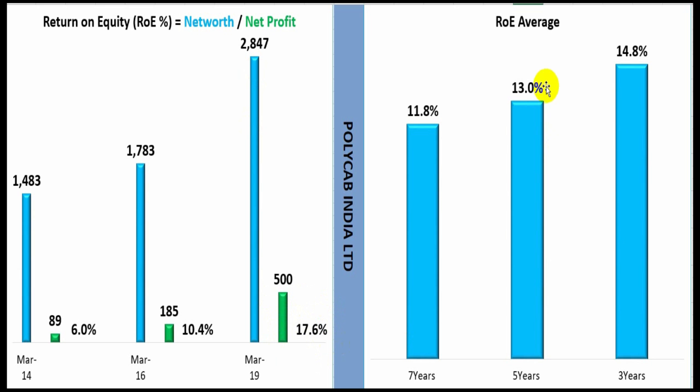15%. If we look at the last 5 years and 3 years average, that has been steadily moving up from 13% to 14.8% in the recent 3 years. So we can see an upward trend in the ROE. Going ahead in the future, we can expect an upward trend. The current return on equity of March 19 is above its 5 and 3 years average.